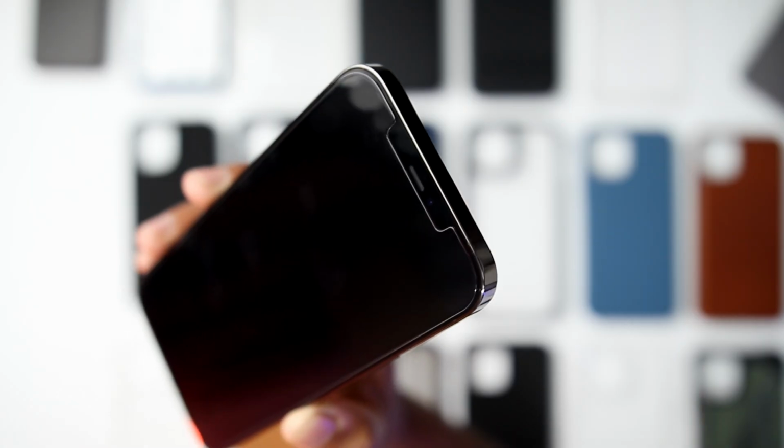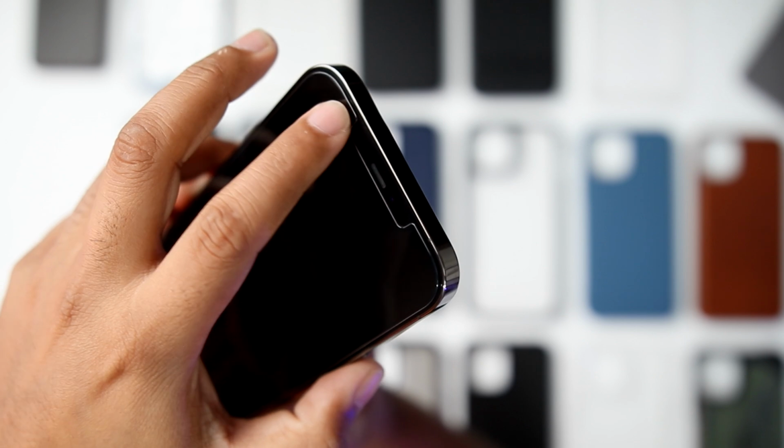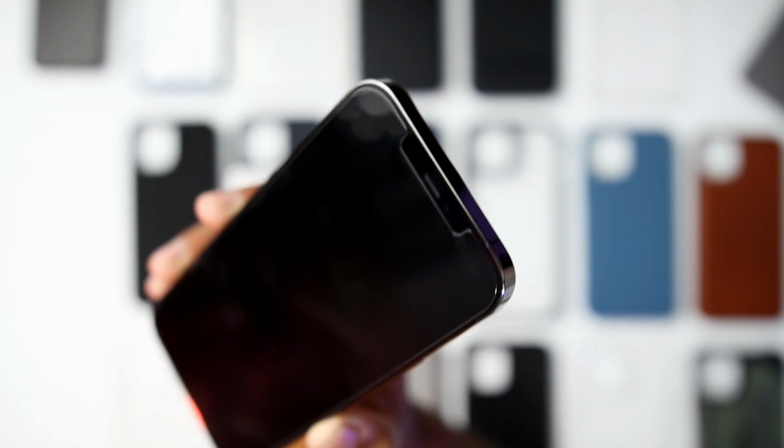So no matter which of these cases you are using, make sure to use a good quality tempered glass screen protector. There are some cheap ones in the market, but they don't offer you the best clarity, fit, or oleophobic coating. So you might not want to cheap out on that.